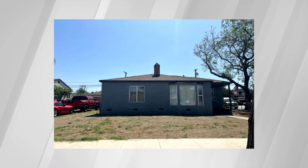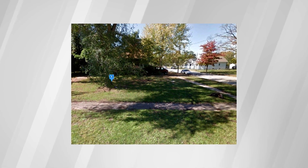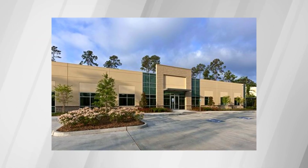Now, what is tax defaulted real estate? Well, they're mostly homes. Sometimes they're buildable residential lots. Sometimes they're small apartment properties. Sometimes they're even small farms or even small office buildings. But they all end up in tax default because the property owners don't pay their property taxes.